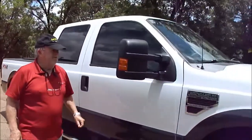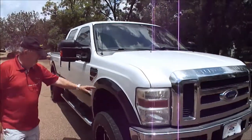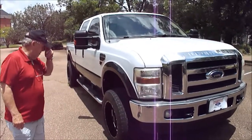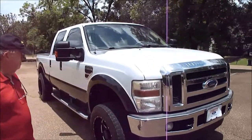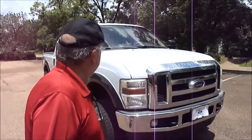Dan says it rides and drives great. It's got a lot of power. Give you a test drive. Do you look under here, son? Yeah. These wheels are pretty. I don't know who put them on. I don't know the brand, but they look good. They stand up. The truck's got a great stance to it.